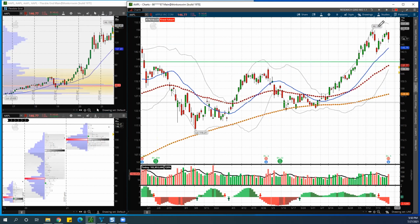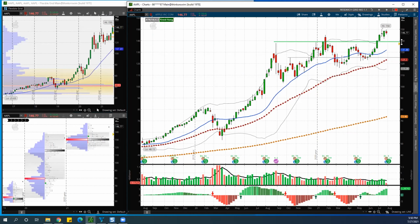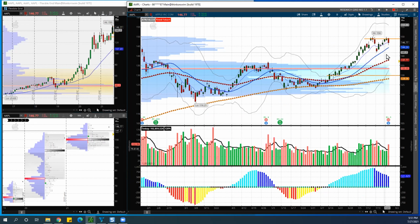Look at the pattern. This is the chart we're looking at. We go into the weekly. I encourage everybody to do that. So this is where we broke from the 140. Hopefully we're going to stop at 140, or else we're going to go all the way back to 137, which is right there too, right? So Apple apparently is not going to help the market tomorrow.